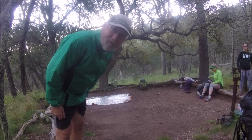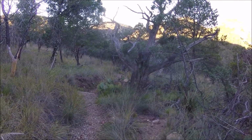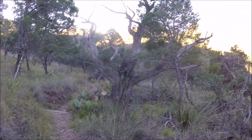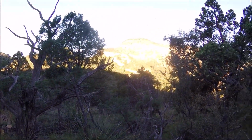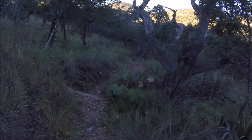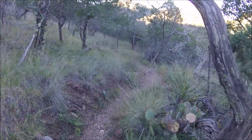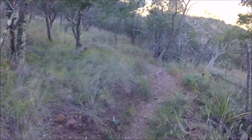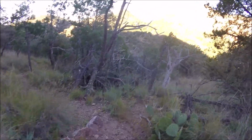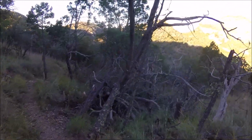Hit the trail. Last night we had to stay on the Juniper Canyon Trail, and we thought we were done with most of the uphill, and we had to come way back uphill again. Anyway, we're headed back down, try to connect with the main trail again, and go around, and I can't wait to show the girls the South Rim.